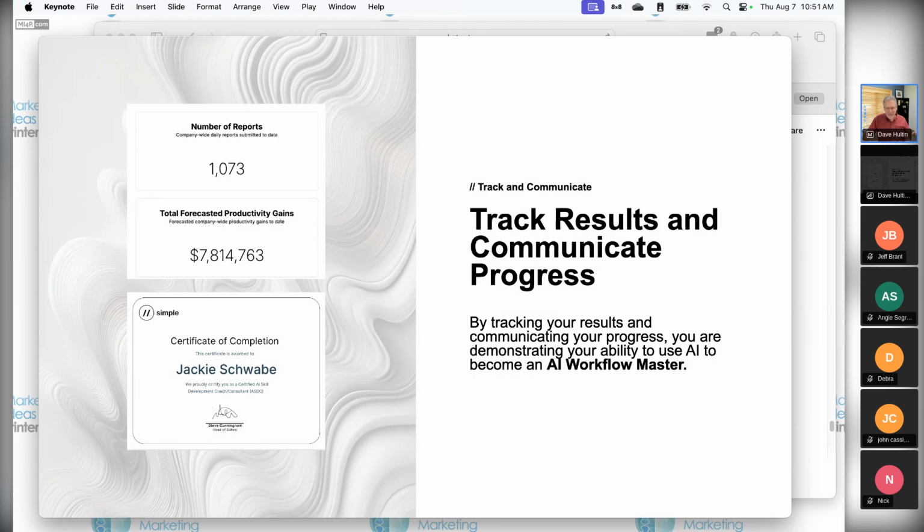And then the second part of that is the certifications. Now, certifications mark and reward your progress. Certifications allow you to prove your AI expertise and promote it for you and your team to show the whole world you know how to use AI to get results.